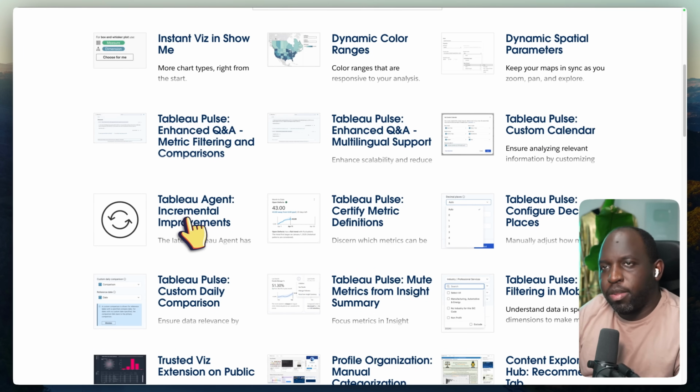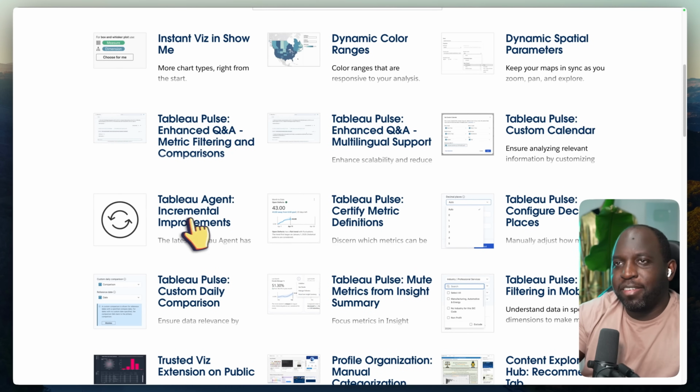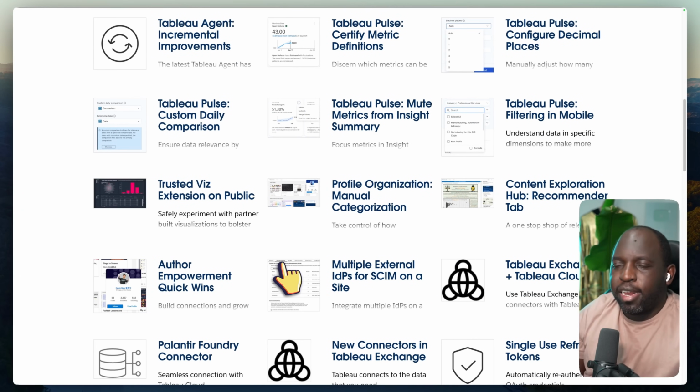I don't really know why Tableau Agent was in that sort of list. I think this is maybe the Tableau AI section, if that makes sense. So that's a ton of features, all very small. Again, if you're using Tableau Pulse, some of these features just come as standard.